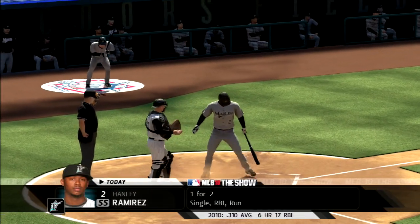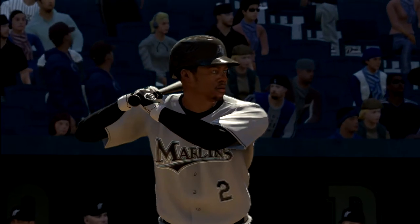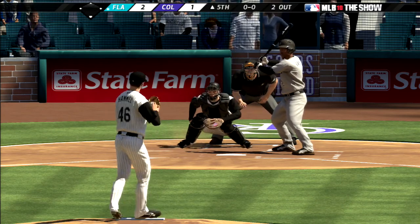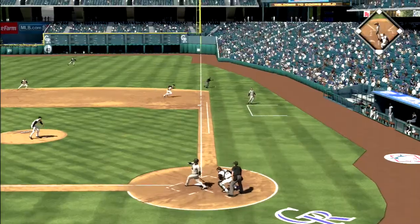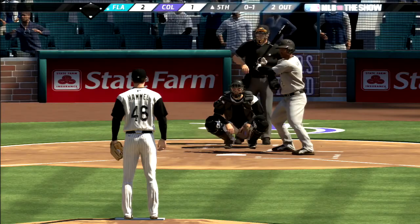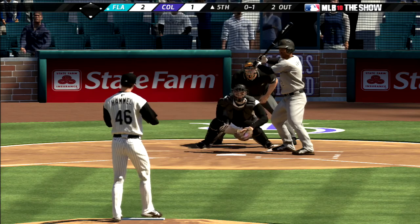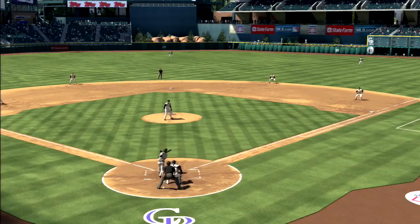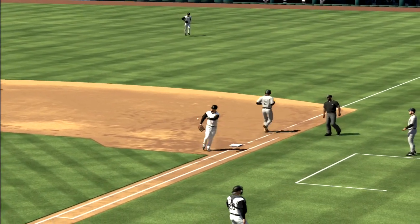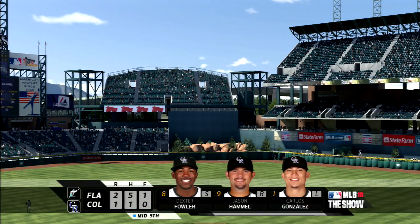Hanley Ramirez will dig in, 1 for 2 thus far. And this is hit hard to the right side. Foul. Fastball swung on and grounded out towards second. Right there is Barmas. Throw over to Helton will be in time, and with it, the side is retired. So nothing happening this time around.